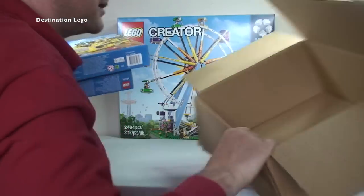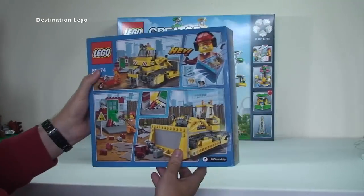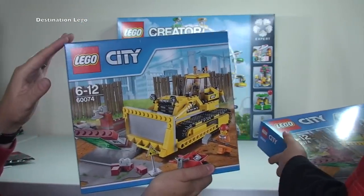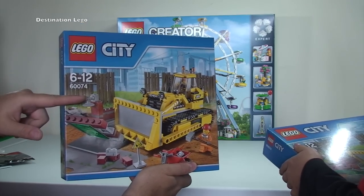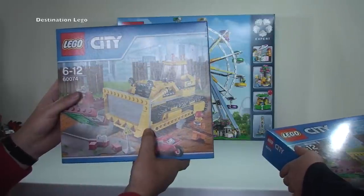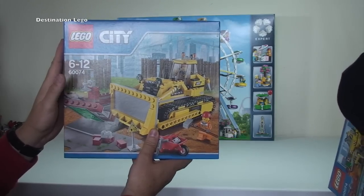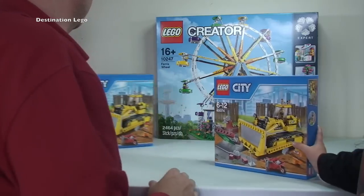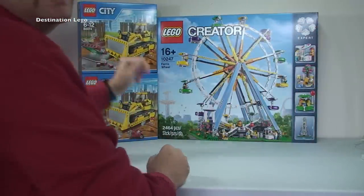Okay, only got two. I'll explain why. So we've got the Bulldozer, 60074, and I really like this set. These two are for me to go in a future Lego city. If you've seen a previous Lego haul, I bought five of these, and I've decided to part all five of those out. So I thought, I want to get a couple of these for when I one day get around to doing my Lego city. But you're doing your Lego castle. Yes, I'm doing my Lego castle first, and then, if I can find some space and time, I will hopefully get a Lego city done.